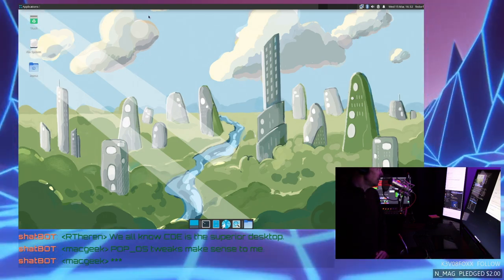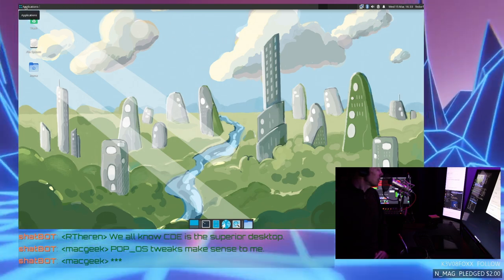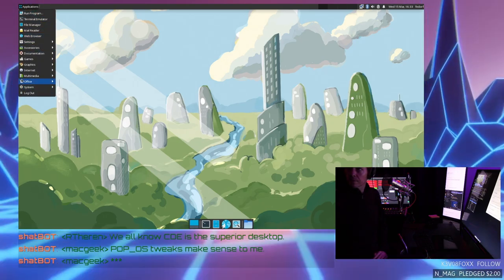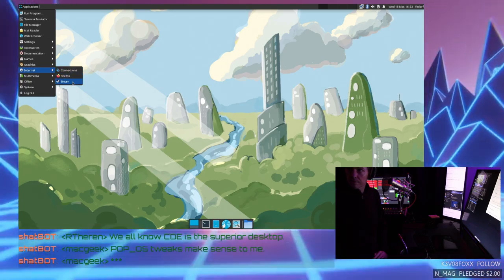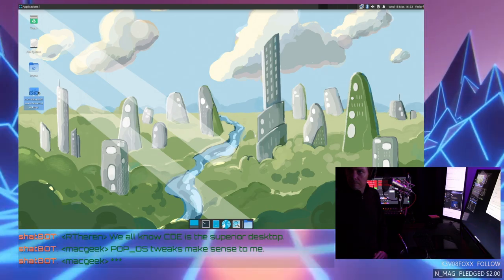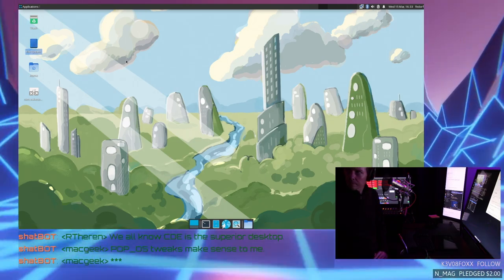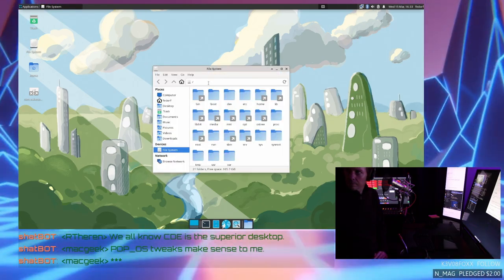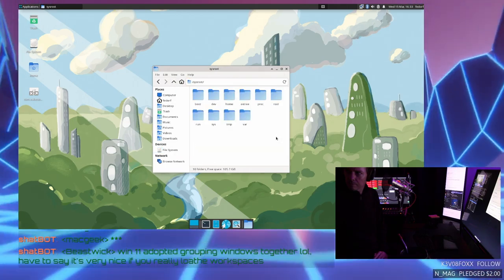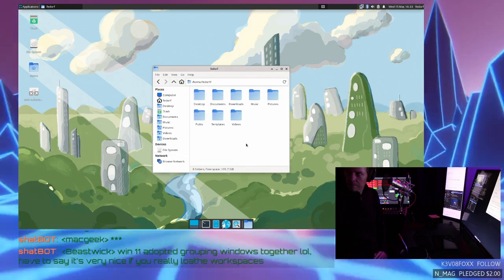And even with XFCE, if I was going to use this for any amount of time, I'd change all this. I don't like the default layout. My default layout on XFCE is CDE's layout. So internet, connections, Firefox, Steam. Do I have a home folder? Oh. Hey, Dorf!